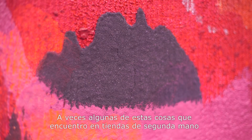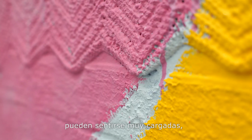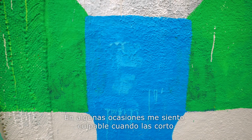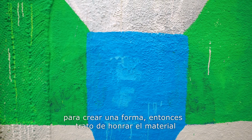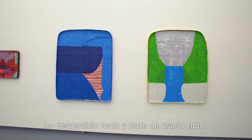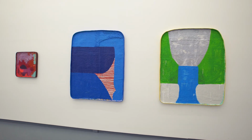Some of these things that I find at secondhand stores, sometimes I feel like they're very loaded, the fabric, and I'm very careful. I feel guilty sometimes when I cut it to make a shape, so I try to honor the piece in the best way possible, and I don't throw any of it away. I try to use every part of it.